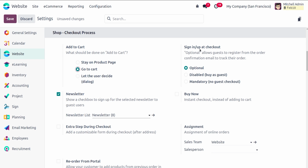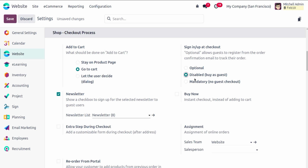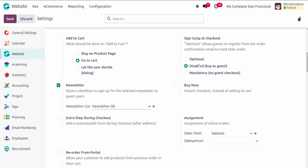And the next one is sign up and checkout. Here there are 3 options. The optional option allows guests to register from the order confirmation email to track their order. And if I set it as disabled, the customer can buy as a guest, with no need of any invitations like that. And if we set it as mandatory, no guest checkout is allowed. So let's check the disabled option first, and here I'm saving the settings. So here we can see add to cart is set as go to cart, and the sign up is set as disabled.